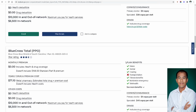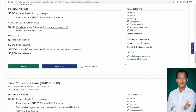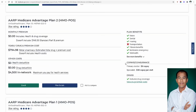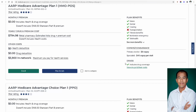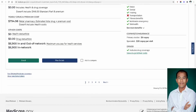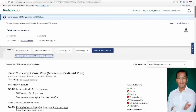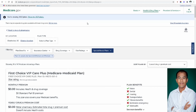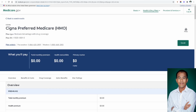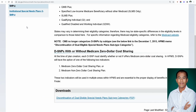If you've been with a company for a little bit, they do change each and every year. The networks change, the doctors change, the formulary or drug list that's allowed, it changes. And so you're in a situation where you may have everything covered, but they can change it on you each and every year, unfortunately, with these Medicare Advantage plans. And D-SNP plans are no different. So I hope this video has helped you and look into your my Medicare.gov account or Medicare.gov plan finder tool.